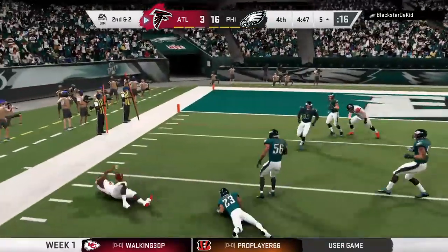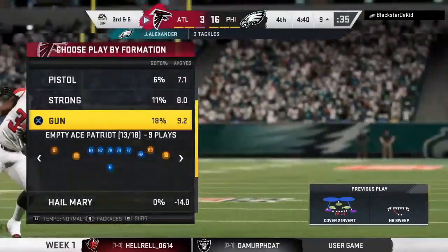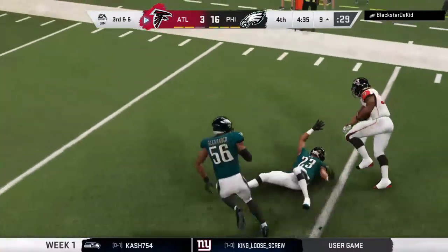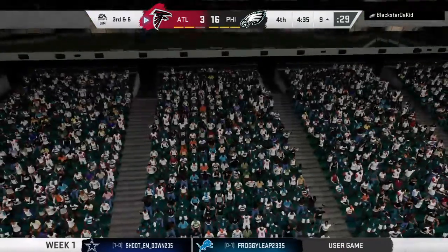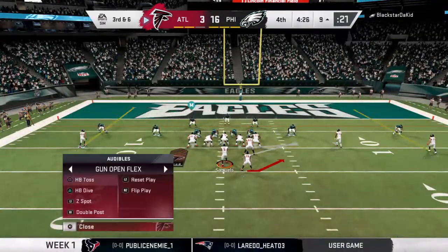Again, it's Hunt. And maybe a measure of revenge there. He's had his way in this one, but this time they get him behind the line. This will be a loss of 3, and now a much tougher 3rd down looming. The Falcons on 3rd down. 3 for 7 so far in this game. This will be 3rd and 6.